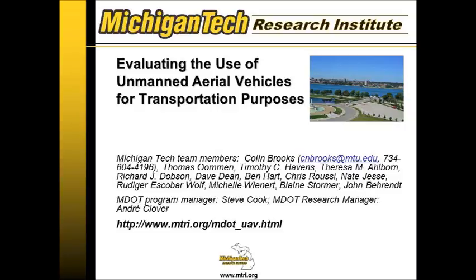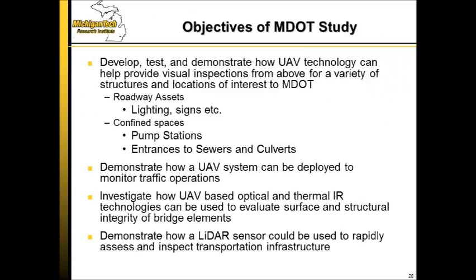This is a USDOT perspective, trying to push forward remote sensing in a particular area. What does a state DOT see in how these technologies could be used? Well, they put out a competitive grant, we bid for it, and after much discussion, these are the applications that Michigan DOT, MDOT, expressed interest in. So they want us to look at roadway assets, confined space inspection, which caught me by surprise. I hadn't anticipated doing that.